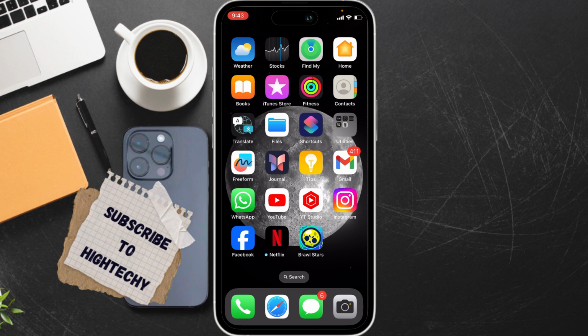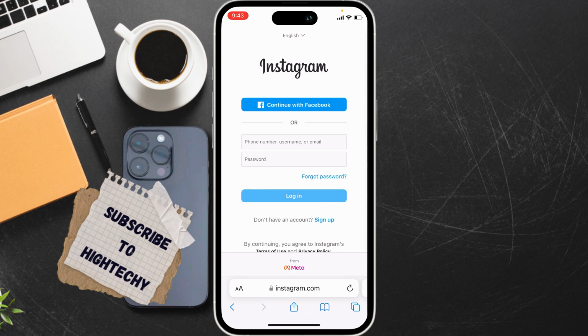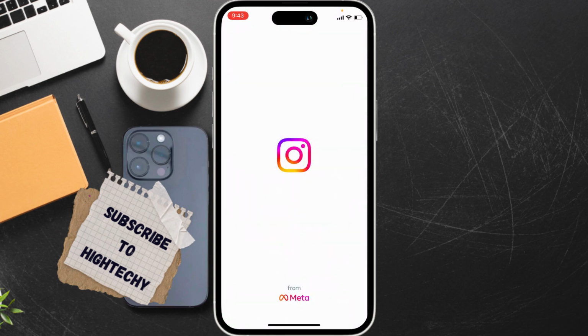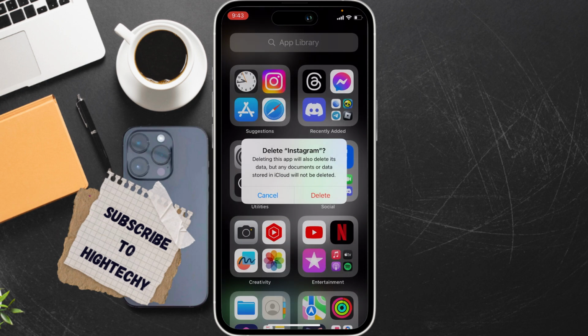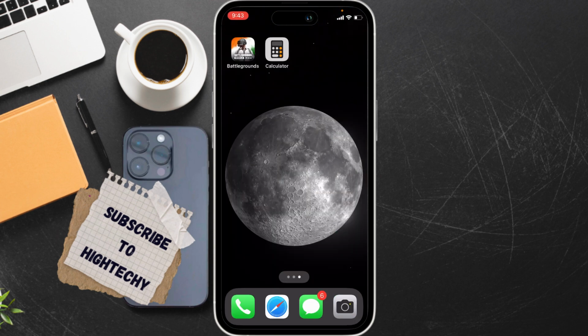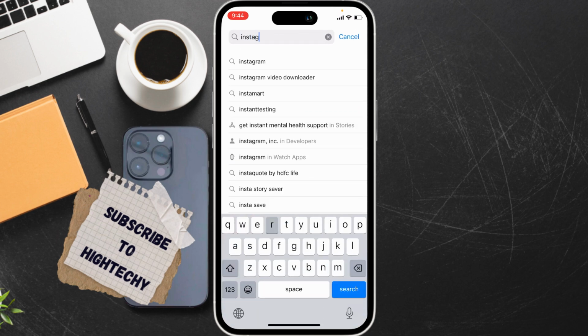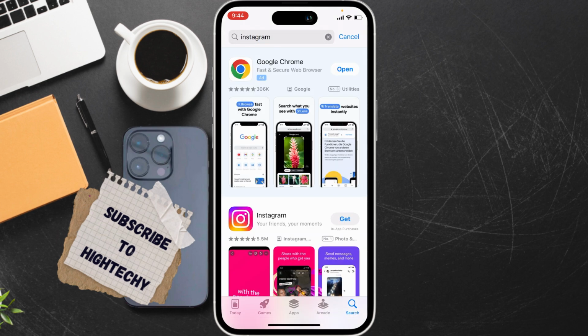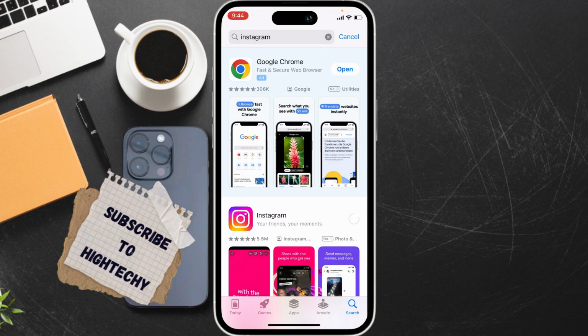Now the fourth fix is to fully uninstall the app and reinstall it again. For this, what you have to do, simply hold the Instagram icon, go to your library, hold the Instagram icon, and now you will get a delete app option. Tap on delete app. It will delete your app completely. Go to App Store, search Instagram, and try logging in again.